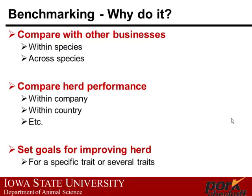Those companies all have competition with them. Nobody wants to be the bottom farm, and everybody strives to be the top farm for whatever key productivity indicators those companies use. But in a broader sense, we can compare within the country then. The different operations, the companies can compare and see how they stack up against one another and try to identify if one's doing better than the other, what's the drivers that are making them better at that.